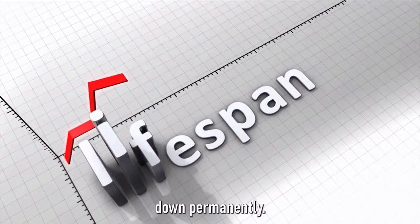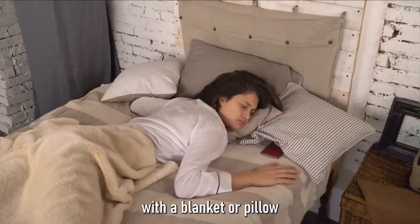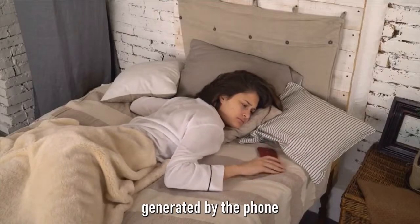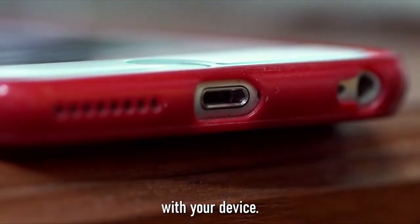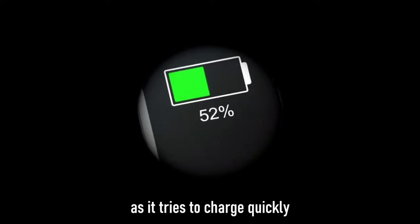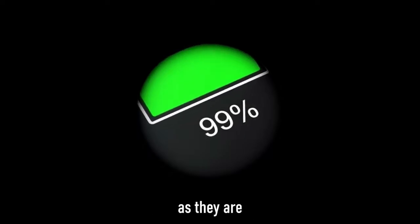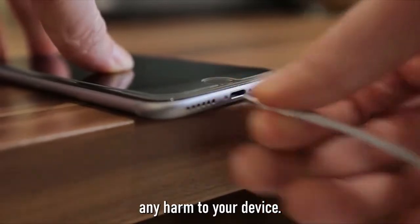To prevent overheating, you should avoid covering your phone with a blanket or pillow while it's charging. This could trap the heat generated by the phone and prevent it from cooling down. It's also essential to use a charger that is compatible with your device. Using a charger that isn't compatible could cause your phone to overheat as it tries to charge quickly. Using a certified charger and cable can help prevent overheating, as they are specifically designed to work with your phone and won't cause any harm to your device.